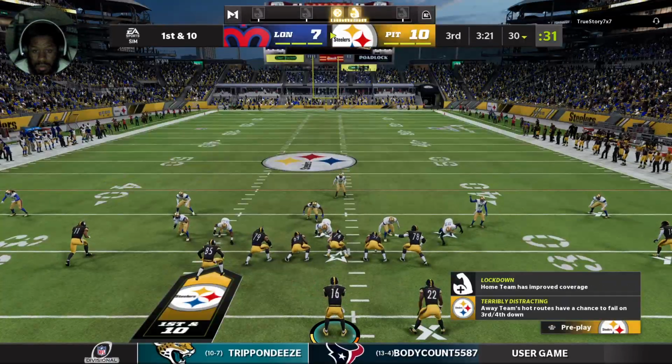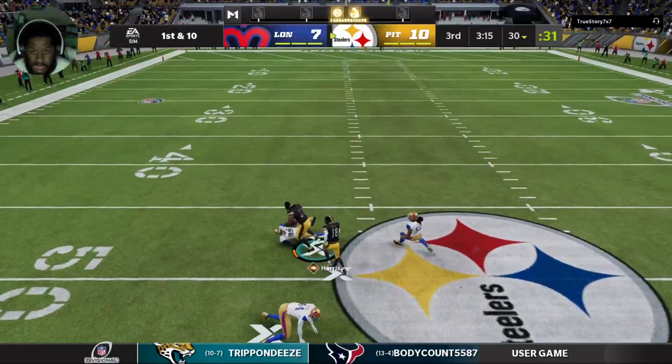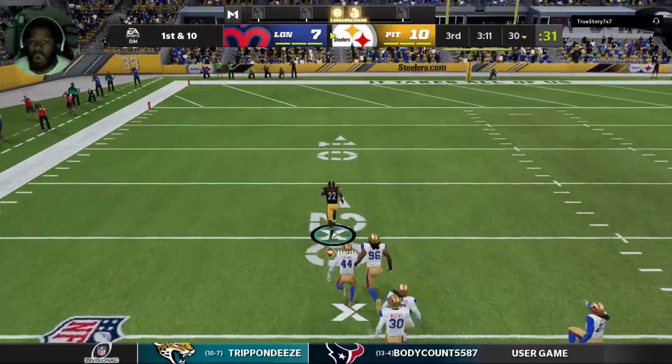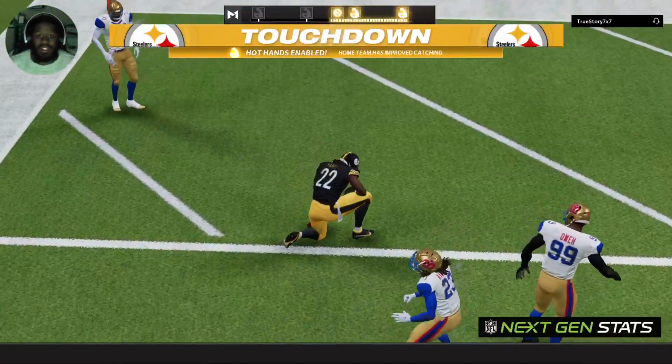The Pittsburgh offense at the line to start their next drive. Fighting through, and he's got space. Still going. Let's go. There he goes. And into the end zone. He's unstoppable.